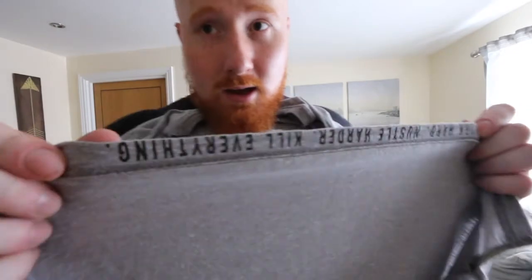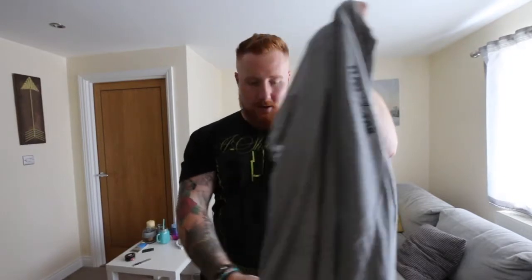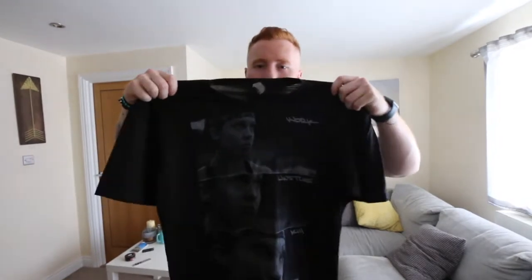And also, you remember what I was telling you about earlier with detail? Check this out, underneath the hem of the t-shirt, that's underneath. Just little touches like this, work hard, hustle harder, kill everything. Little touches, alright, they are important. Look, right at the bottom. You know, amazing. May I add, because I spent over $100 with those two products, they send a free t-shirt. Check it out, same size, just a free t-shirt. Free t-shirt, mate.